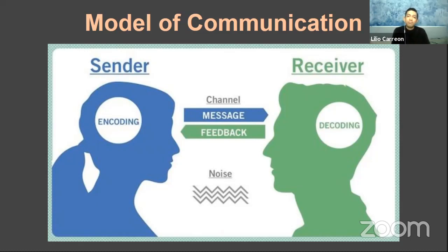electronic noise. For example, if my internet connection is not very good, I would sound choppy to you, and therefore you will not be able to decode my message because you only hear parts of my utterances, right? Another example, if you are trying to converse with your wife or your husband and your children keep on bothering you, keep on asking things from you, then that's an example of noise as well.